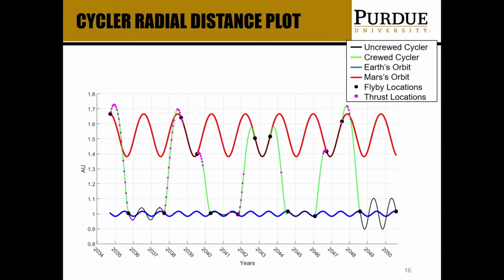The green line on the maps represents the cycler's trajectory when there are people on board, and the black line represents the cycler's trajectory when no one is on board. The pattern displayed on the plot repeats almost identically about every 30 years, which is why we can use this analysis for the time period we're considering.